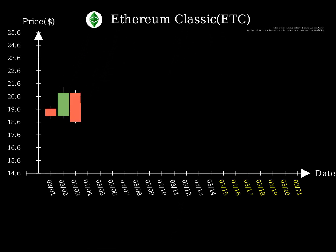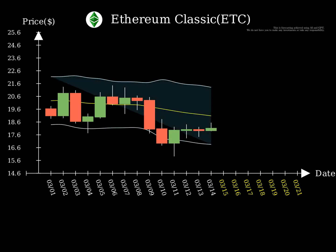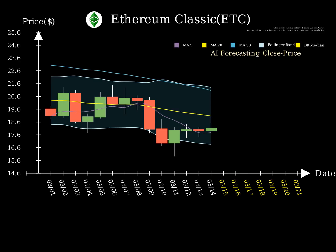Based on the provided data, Ethereum Classic appears to be in a sideways trend with a slight bearish bias. The price action has been fluctuating within a defined range, with support around $16.9 and resistance near $18.6. The RSI indicator shows mixed signals, hovering around the neutral level of 50, suggesting indecision in the market. The Bollinger Bands are relatively tight, indicating low volatility.